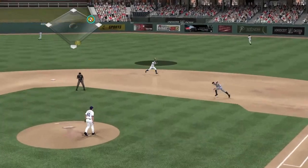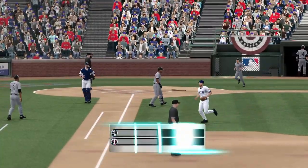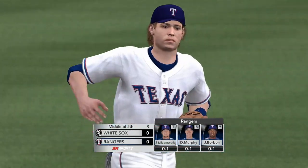He makes contact, line drive. And that will retire the side, caught by Kinsler. No runs and a base hit. They leave one man on at first.